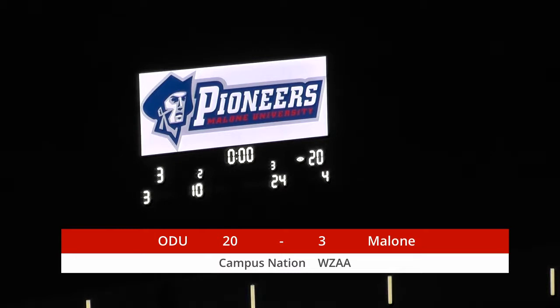And for Malone, I like what Malone does. They've got to get some more consistency. The screen play worked time and time again. They just need to get a little surge up front, I think, to aid that running game so they can control the ball a little bit.